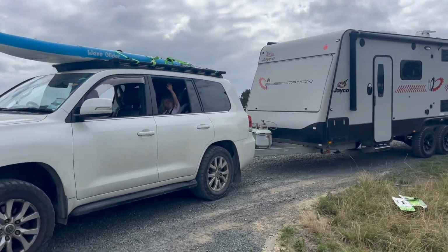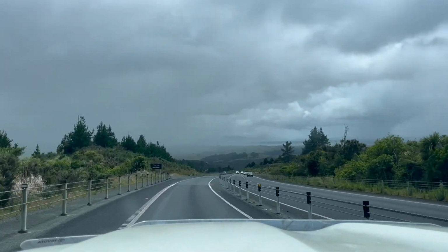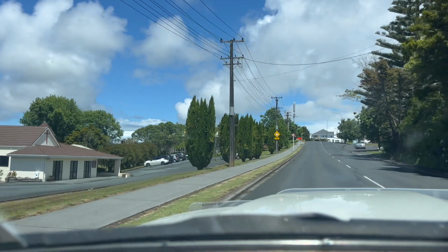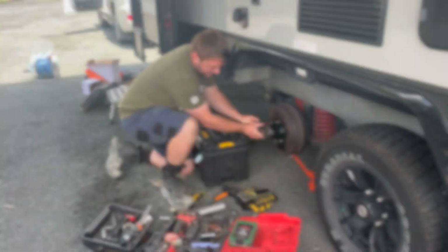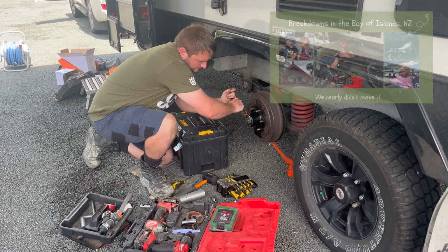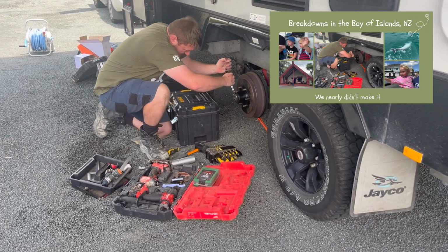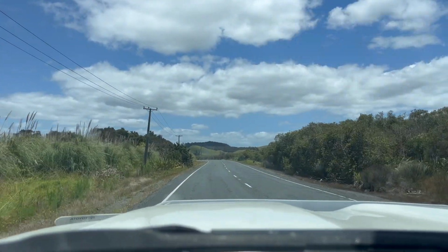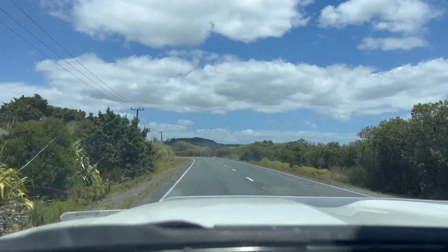The next morning and we're all packed up, ready to go off-grid on the next leg of our trip. As we headed north, we went past a spot where last year we broke down. In this video last year, we found out there was a split pin missing on one of our wheel hubs and we had to stop, replace it and tighten everything up. It nearly ended our whole trip. You can see that in the Bay of Islands video here.